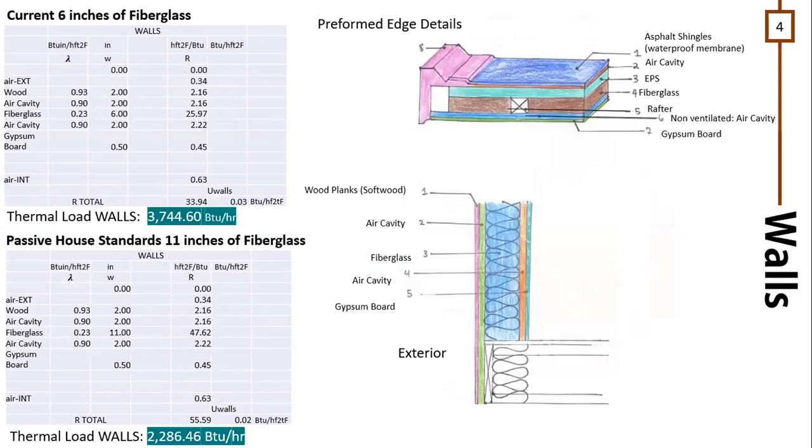This fourth slide, like the previous one, shows the walls with different amounts of thermal insulation in winter. Here we are comparing 6 inches of fiberglass for the current and 11 inches for passive. Here there is a 1,458 BTU per hour difference, which is very significant.